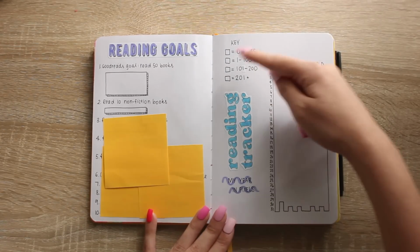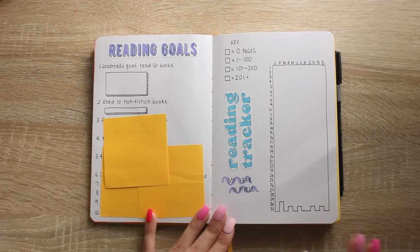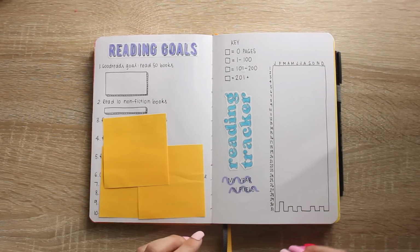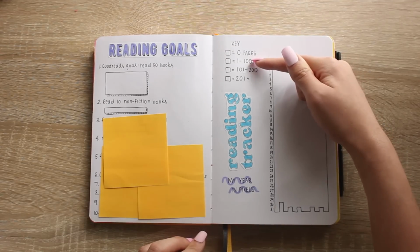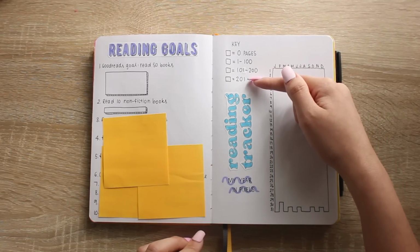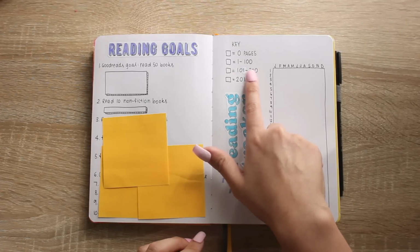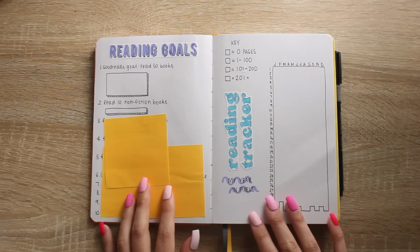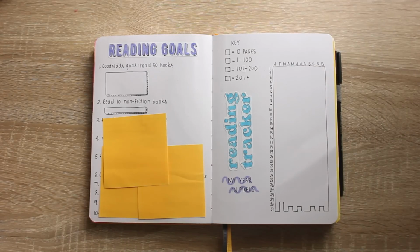In previous years, I had way more colors, and I completed it, but it was a little bit too confusing each time to try and calculate the pages. So I've just gone, I'm going to have a color for 0 pages, a color for between 1 and 100, between 101 and 200, and 200 plus. And I was even going to do one less. I was going to just make this 100 plus, which you could do if you wanted to have less calculating. But I've dropped it down to 4 different colors for this year.